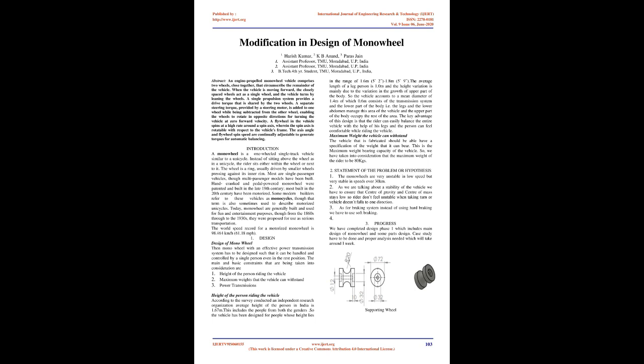According to the survey conducted by an independent research organization, the average height of a person in India is 1.67 m. This includes people from both genders. So the vehicle has been designed for people whose height lies in the range of 1.6 m, 5 feet 2 inches, to 1.8 m, 5 feet 9 inches. The average length of a person's leg is 1.0 m, and the height variation is mainly due to the variation in the growth of the upper part of the body.